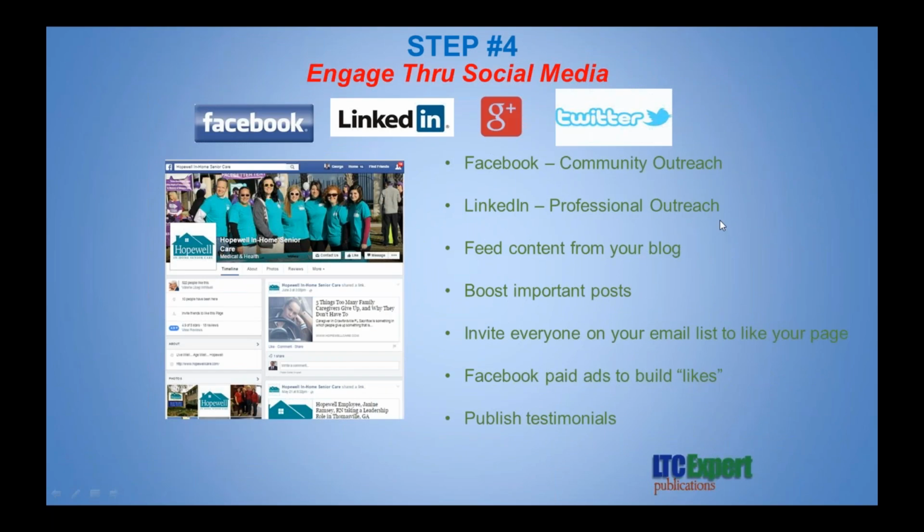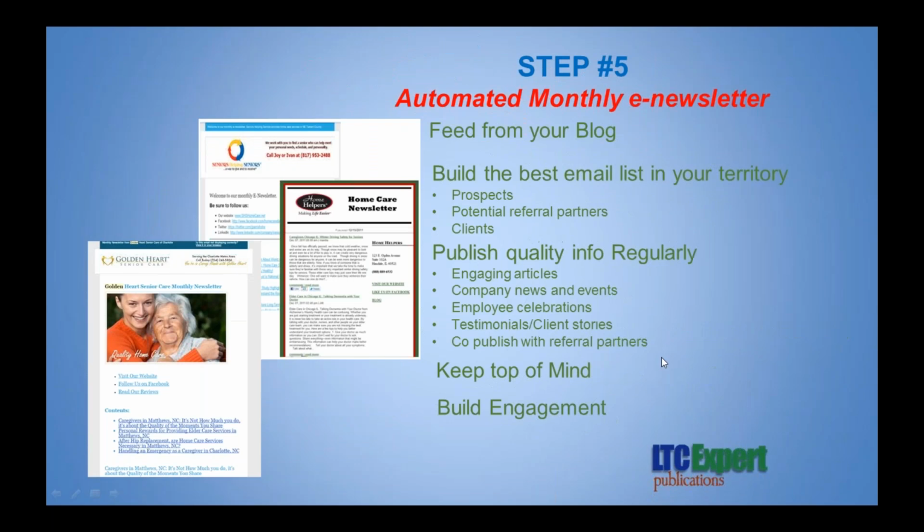For your social media, you should use Facebook for your community outreach, LinkedIn for professional-to-professional networking. The content from your blog, again, should feed to LinkedIn. You should boost important posts on Facebook. You should invite everyone on your email list to like your Facebook page. Your Facebook paid ads, if you want to do that, they can build likes, and they're much more cost-effective than Google AdWords. And, of course, you always want to publish your testimonials.